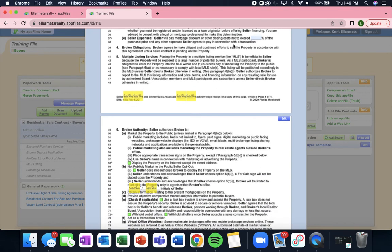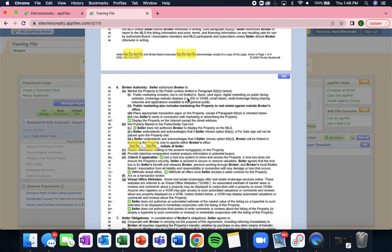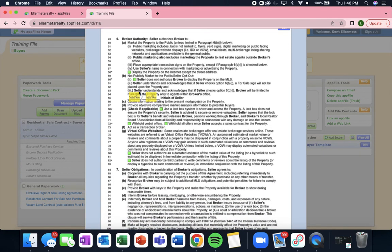Seller expenses, seller will pay for mortgage discount points. In our market right now, that's just not happening. People aren't doing it. Broker obligations, multiple listing services, these are things you should read through and be familiar with. Of course, we didn't write these either. This is the Florida Realtors Association that wrote these. We fill in the blanks.